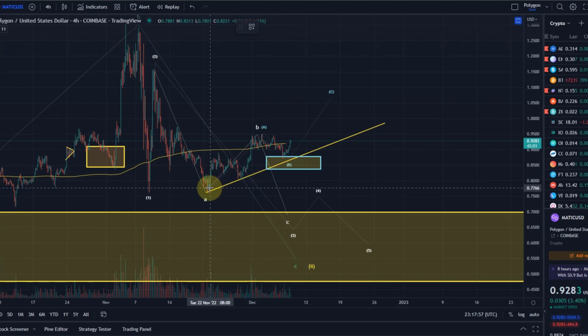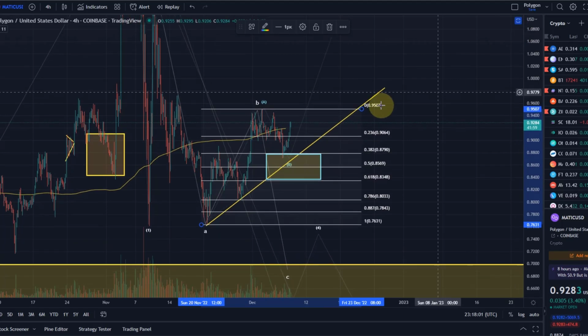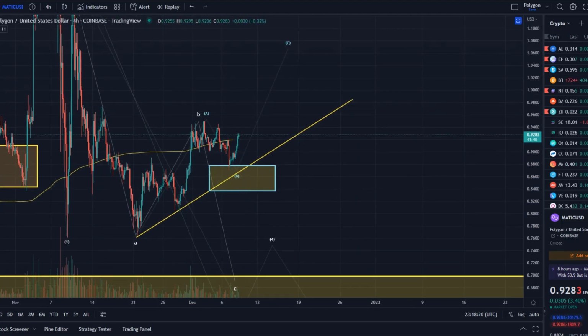That was the 38.2% Fib level. It's an ideal target for a B wave. We hit that support and today we're already leaving it. We're moving up and we've moved from around 87 cents to 92. It's quite decent for a day, but we're approaching key resistance now.